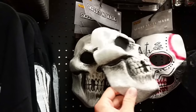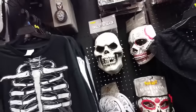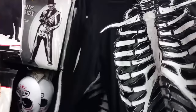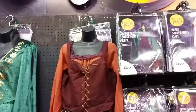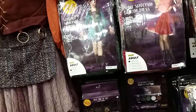Oh, a kid skeleton mask. That's really good, actually. It's really hard plastic, but. You don't like kids now? Yeah, I think it's a kid one. Am I in the kids section? I don't think so. If I'm in the kids section, then they got some explaining to do. Well, skeleton costume. Oh yeah, they do have the Hocus Pocus stuff from the movie. Yeah, you go. Let's see what else we got.